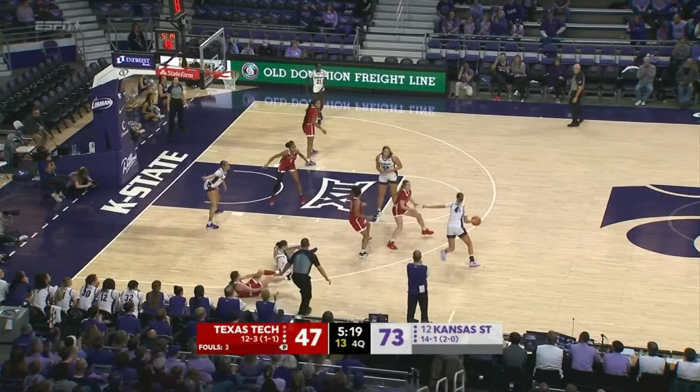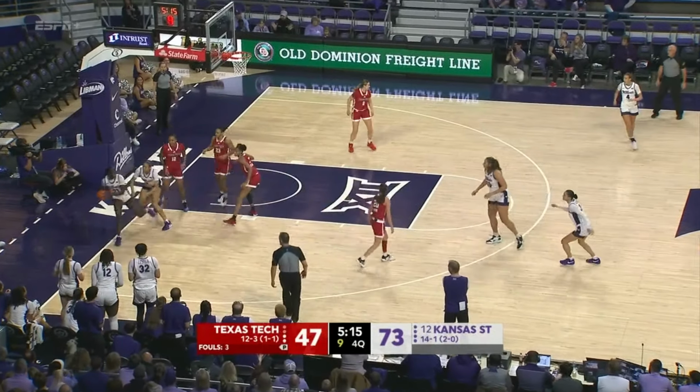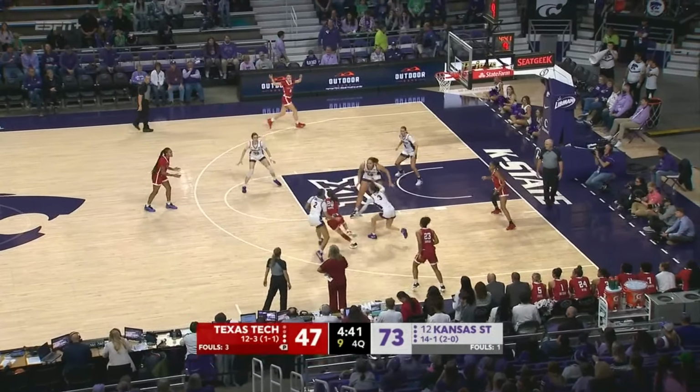Glenn able to tip it over to Sundell. K-State still with it. Backdoor cut. Maupin blocked from behind. Stays with it. Throws it back in, and K-State with the ball. Wildcats with their largest lead of the game here at 27.